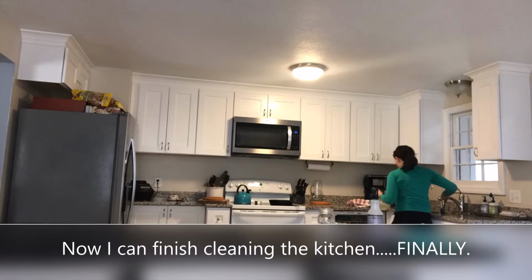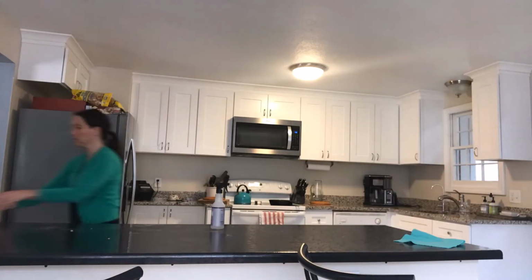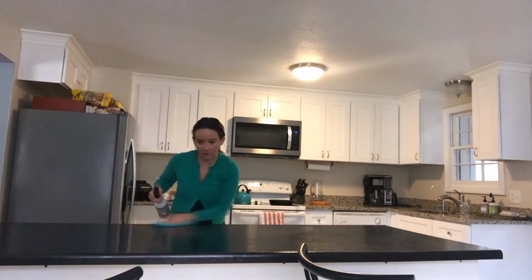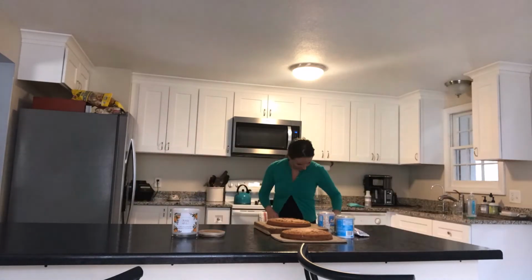I feel like the best part of cleaning the kitchen is just wiping down the countertop and having nothing on it except for like a candle or something. It's so pleasant and it makes me feel like I really did a good job.